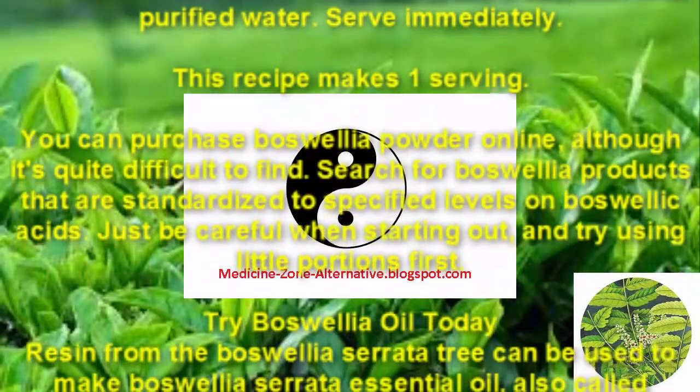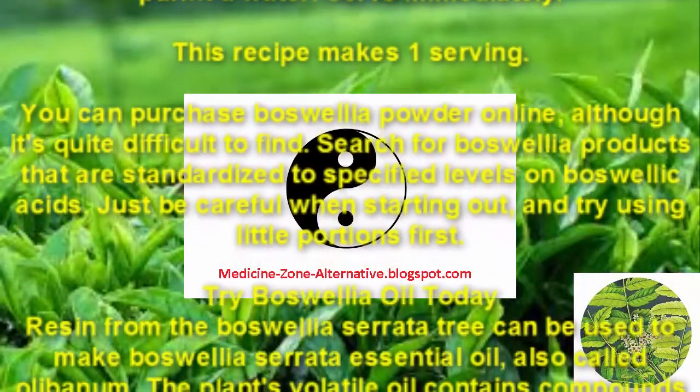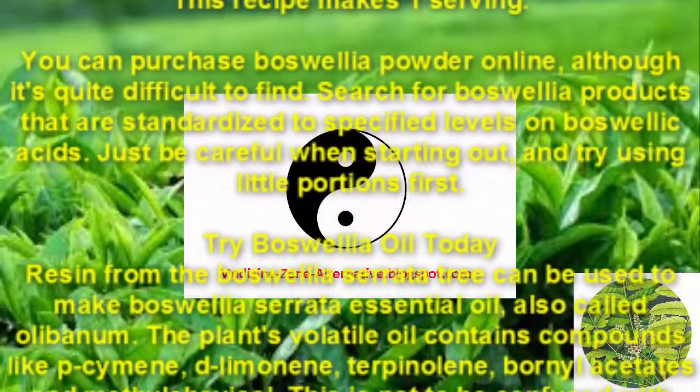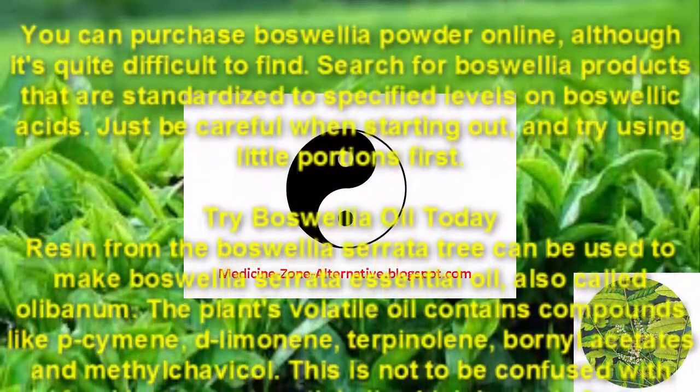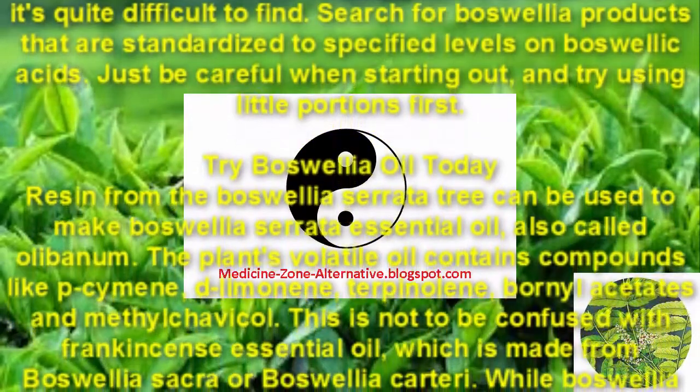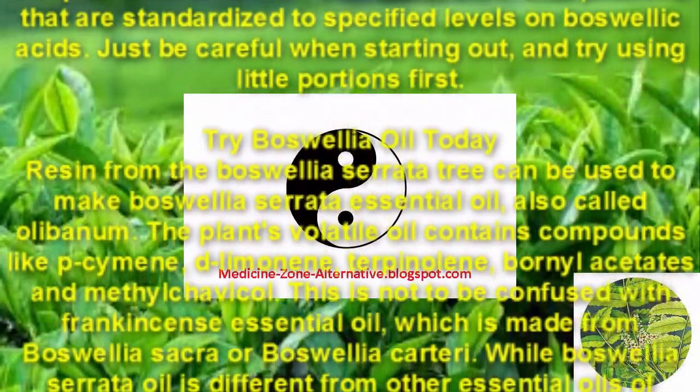You can purchase Boswellia powder online, although it's quite difficult to find. Search for Boswellia products that are standardized to specified levels of boswellic acids. Just be careful when starting out, and try using little portions first.